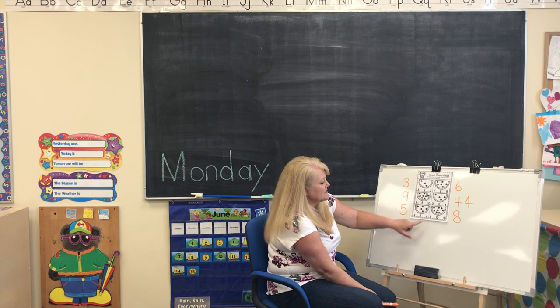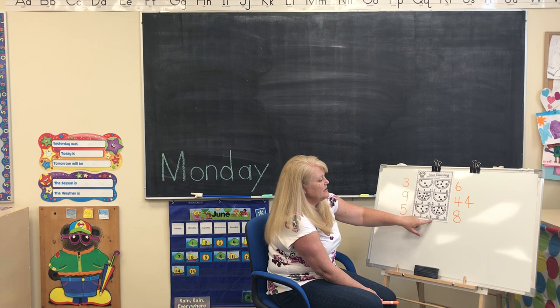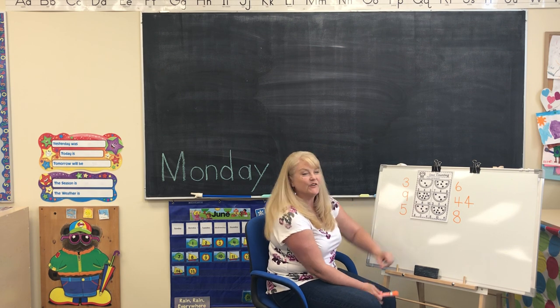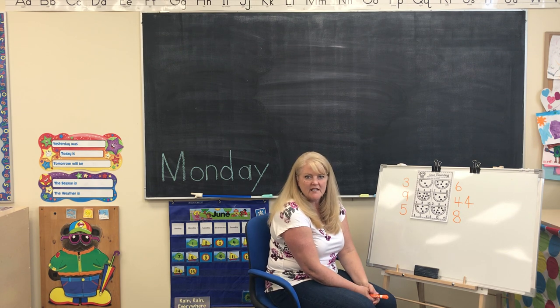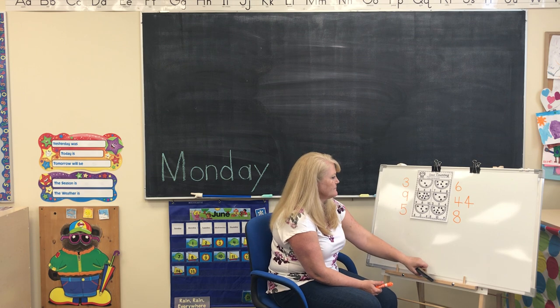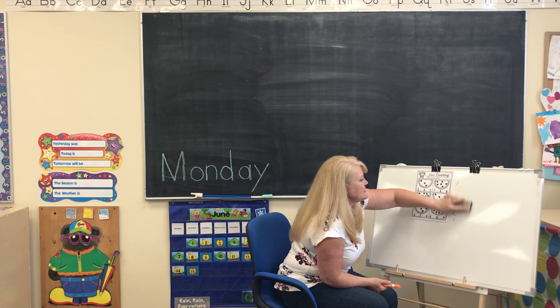All right, so let's look at our numbers and find a number 8. There it is. Give it a circle and color your watermelon. That was good seed counting. So you're going to count the seeds, circle the right number, and color your watermelon. Good job, my friends. So that's our seed counting.